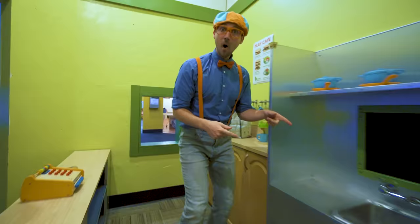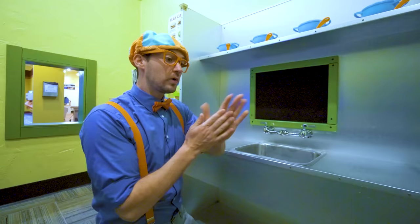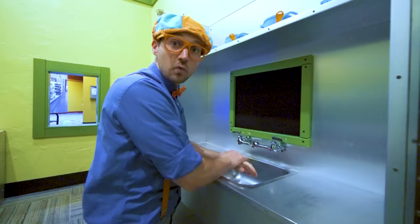Oh, I almost forgot. After going to the grocery store, playing in the mud, going to the playground, anything and everything like that, we have to wash our hands before we eat, or even wash our hands before we make food. So, let's turn on the water. And then we wash our hands for about 20 seconds.